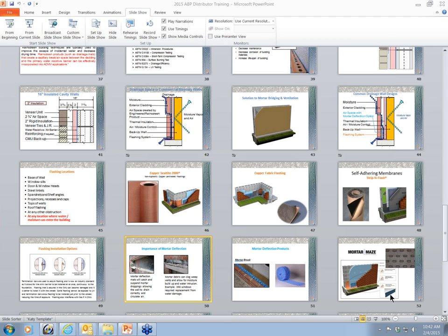This job over here was in Kennebunk High School. It had to be replaced because they didn't use a mortar deflection. There was excess mortar buildup, and the moisture got behind the wall.